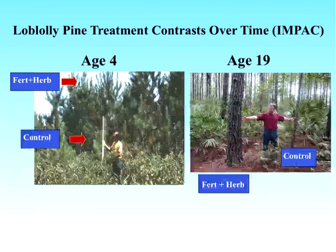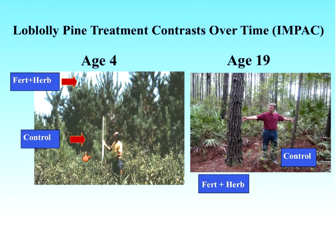This is a typical flatwood site. This is a control plot in a Gallberry flat. It's a C group soil, CRIFF C group, so Spodosol with clay. 4-year-old loblolly pine growing on the control. The same age stand growing with weed control and fertilizer in the background. So pretty dramatic. This is essentially the same picture taken at age 19.